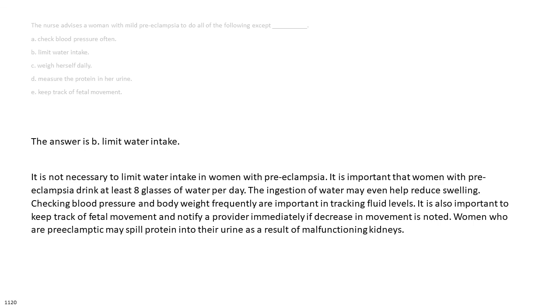It is not necessary to limit water intake in women with preeclampsia. It is important that women with preeclampsia drink at least 8 glasses of water per day. The ingestion of water may even help reduce swelling. Checking blood pressure and body weight frequently are important in tracking fluid levels. It is also important to keep track of fetal movement and notify a provider immediately if a decrease in movement is noted. Women who are preeclamptic may spill protein into their urine as a result of malfunctioning kidneys.